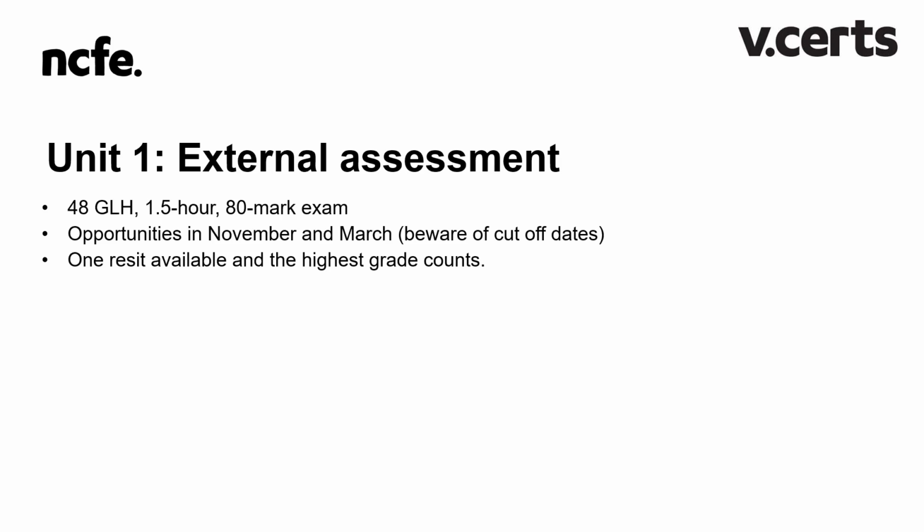The reason for this is because there is only one resit opportunity available. If you are beginning with Year 11, then I would recommend having them sit the exam in November so the resit is available for them in March, but this will all depend on how much contact time you have with the class. On the exam timetable, it will also tell you the cut-off date for registering your learners for the external assessment, and this is usually about 2 weeks before the exam. Please note there is a late fee if learners are registered late. And lastly, whichever exam they perform better in is the grade that counts towards their final grade.